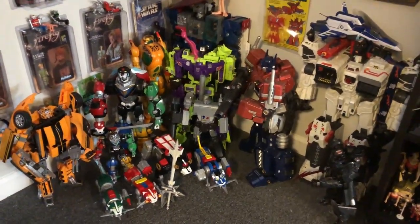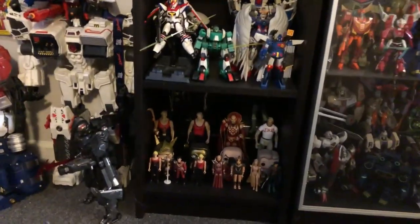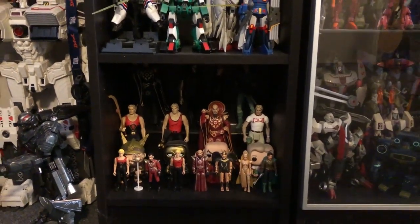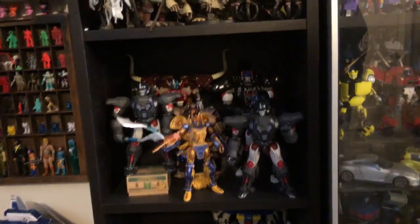Here's just stuff that's too big that I just put on the floor. There it is, on the floor. No other place to put it. All right, and then here the Flash Gordon action figures. I love the movie Flash Gordon. End of story. Just some robots. My Beast Wars Masterpiece. I love these.